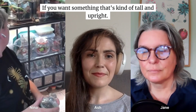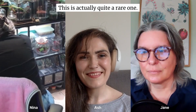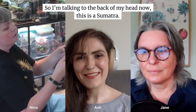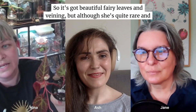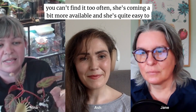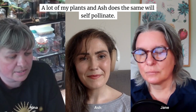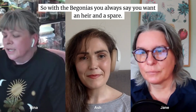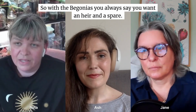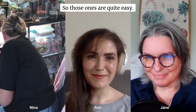If you want something that's tall and upright, let me see if I can find something simple. Sorry, you're talking to the back of my head now, but this is a Sumatra. It's got beautiful furry leaves and veining, and although she's quite rare and you can't find her too often, she's becoming a bit more available. She's quite easy to look after, and she flowers quite readily as well. A lot of my plants, and Ash does the same, will self-pollinate. With begonias, you always say you want an heir and a spare. So you want at least three of each of your plants, particularly your favorites, so you can keep them alive.